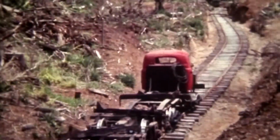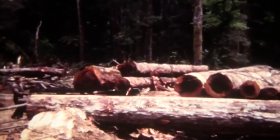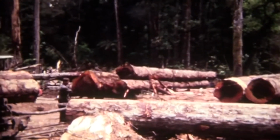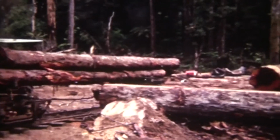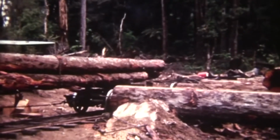Running with their surplus railway carriage bogies to the site where the felled logs were loaded was easy going. However, the return trip could provide the drivers with a very different set of conditions. This was also in the days before the widespread use of bulldozers, and to haul the logs to the loading site, a network of winch-operated log haulers were employed.